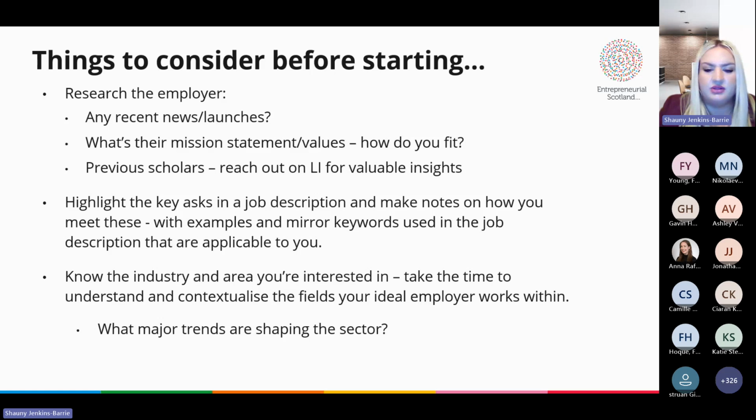Any that are applicable to you, you want to make sure that the hiring manager knows that, and it's obvious from the very start of your CV. And then also know the industry and area that you're interested in. I really encourage you to take the time to understand and put context behind the fields that your ideal employer works within.